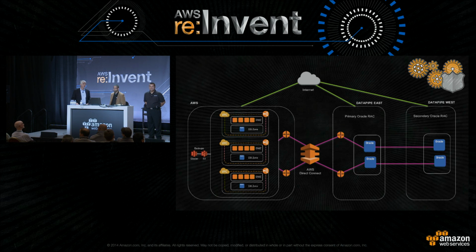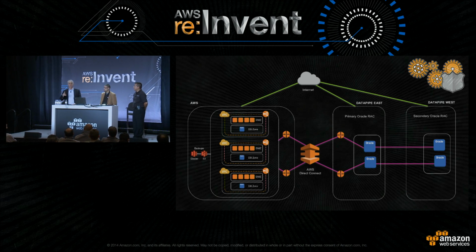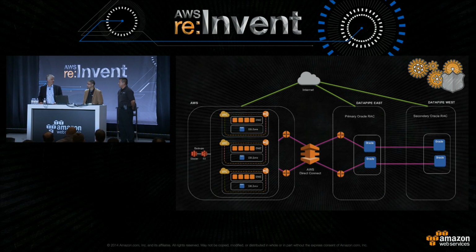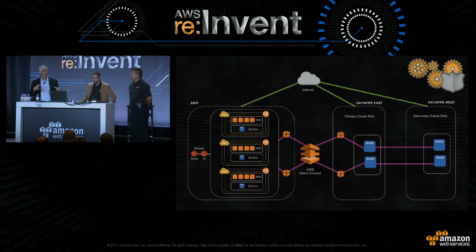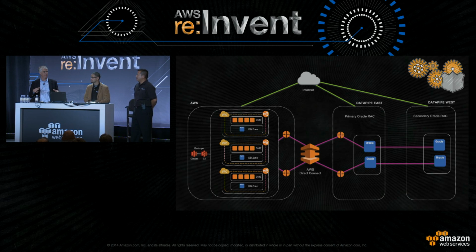Anybody else? Questions? We will be available. We do have a space down in the expo, but we're also available out here after the show for any questions that we have. This is really talking about how we get from dev and test and usage of AWS to production in real environments. So that's the key thing we've been walking through here. It is going to be a hybrid solution in production.